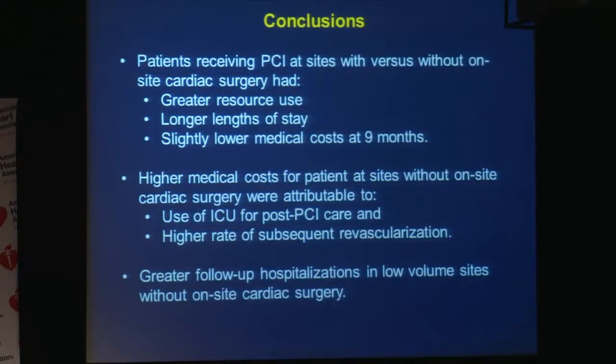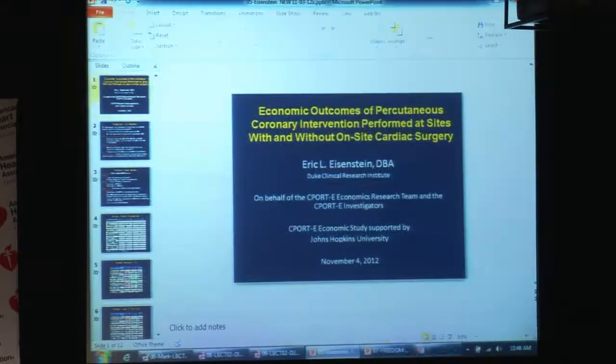In conclusion, we found that patients receiving PCI at sites with versus without on-site cardiac surgery had greater resource use, longer lengths of stay, but slightly lower medical costs at 9 months. The higher medical costs for patients at sites without on-site cardiac surgery were attributable, first of all, to the decision in the protocol to use the ICU for post-PCI care, and secondly, to slightly higher rates of subsequent revascularizations.